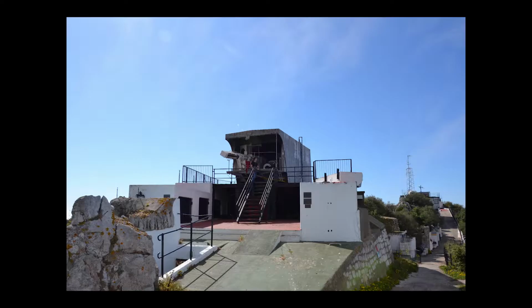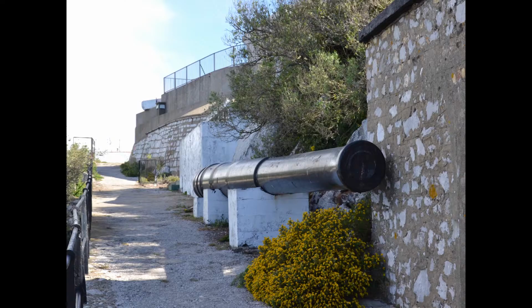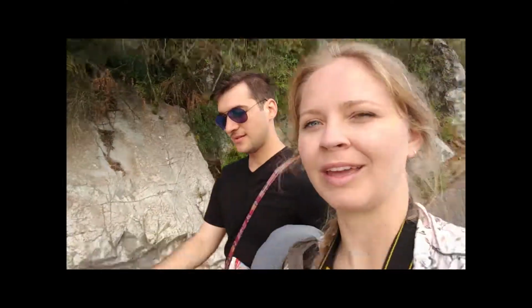Okie dokie. We're just heading down the mountain. What goes up must come down. We just finished at O'Hara's battery, which has lots of big guns on it. Two, and then one spare one laying down that you can take a photo beside. It's a super old one though. They were super big.